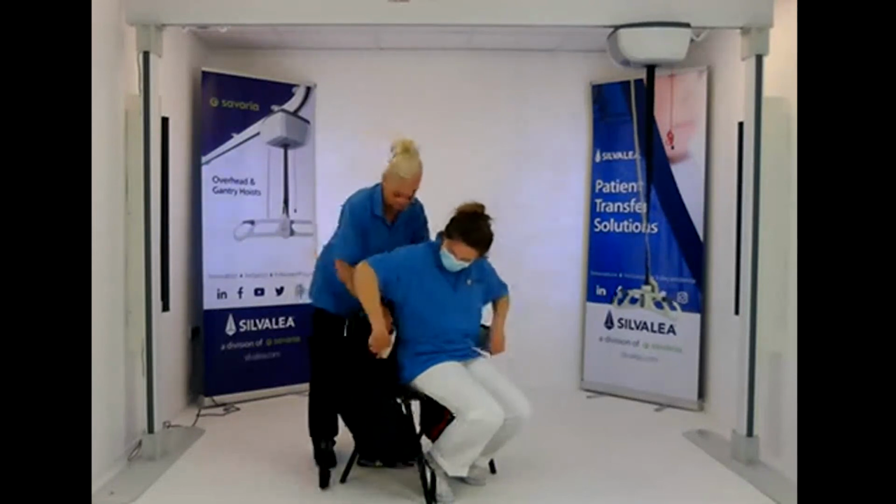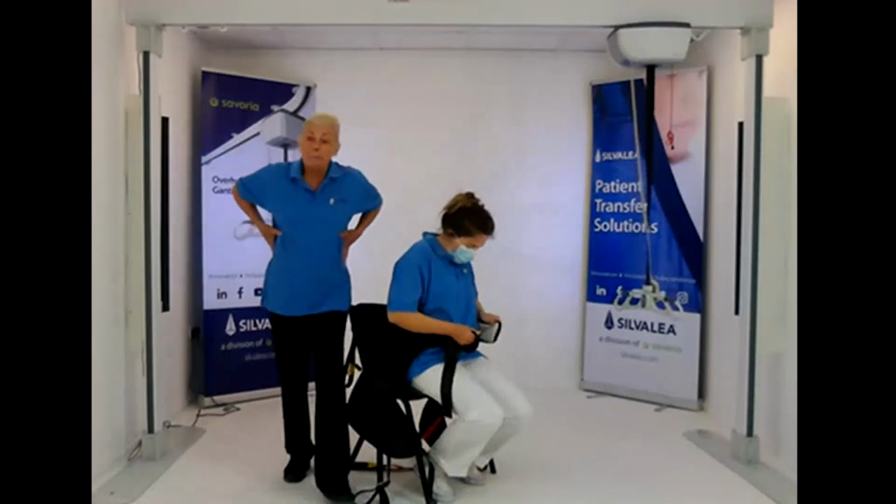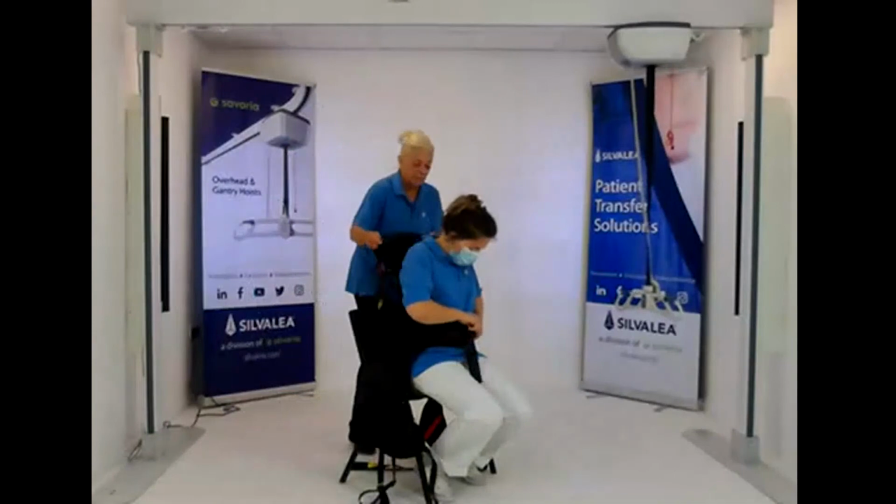This is going to go just under the waist in the middle. And you're going to wear it. So it's wrapping the sling around so it actually comes around and to wear it. So that is the first thing.